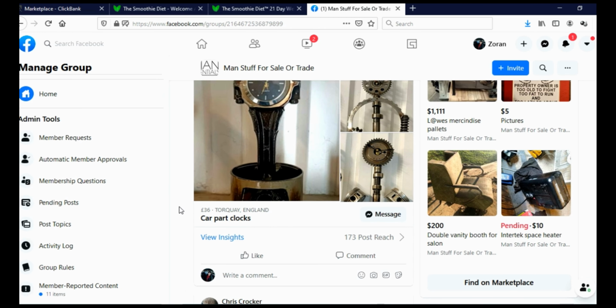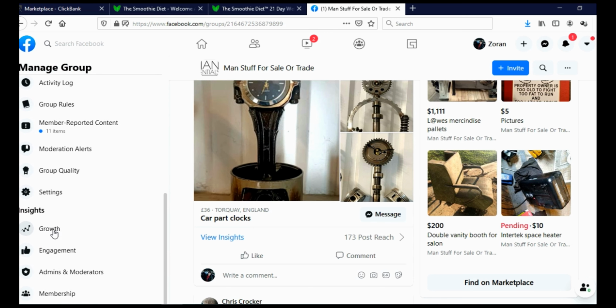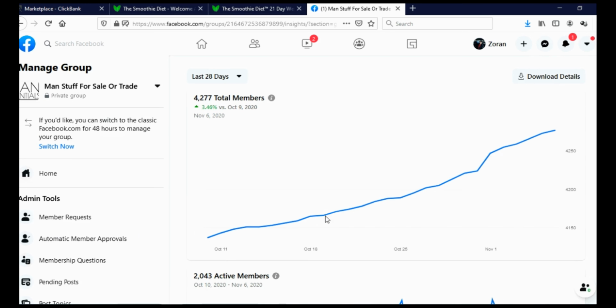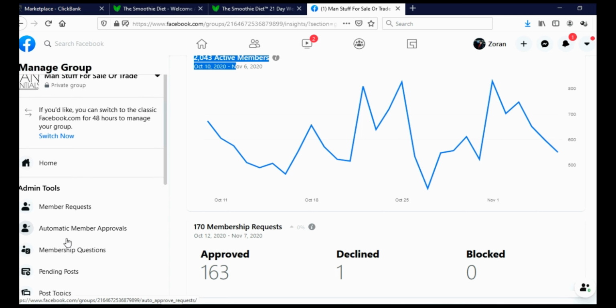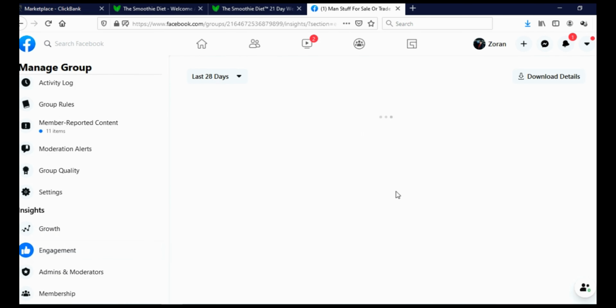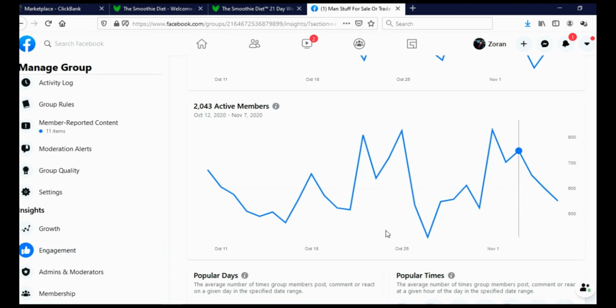This is one of my Facebook pages, and when you scroll here you can see insight. When you click, for example, on growth, you will see some data. You can see the number of members in my group is constantly growing. I currently have 4,277 members, 2,043 active members. And when you click on engagement, for example, you will see engagement in that group.